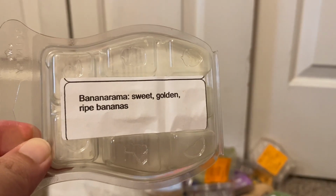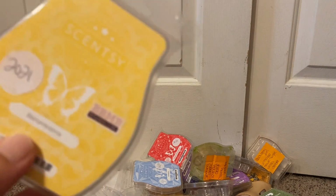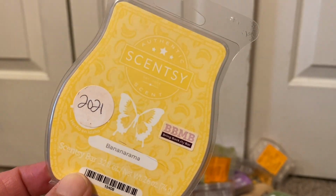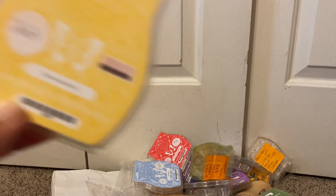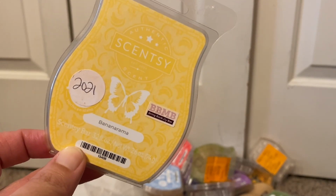The notes are sweet golden ripe bananas. I actually really love this one, and if it came back, I would definitely put this in my club. I remember a long time ago when my manager redid his bathroom in monkeys for his kids. At that time I had 3 or 4 bars of this, and he got so excited and bought it all for me, because he wanted a monkey bathroom that smelled like bananas, and he was able to do exactly that.